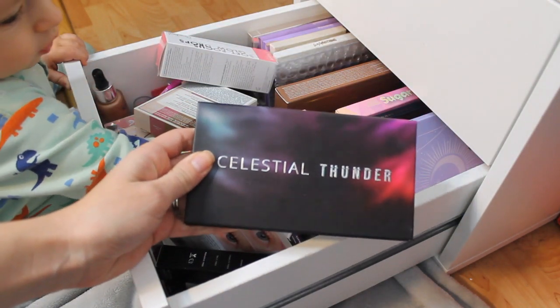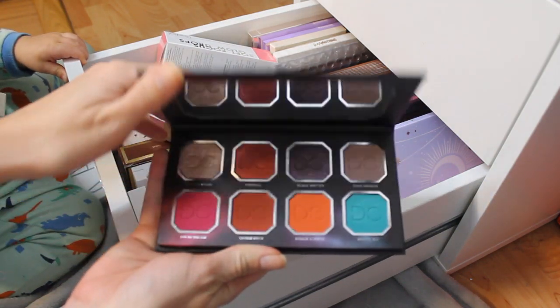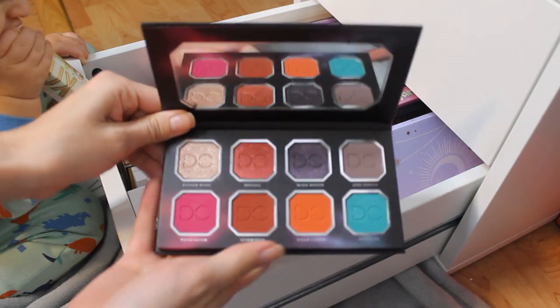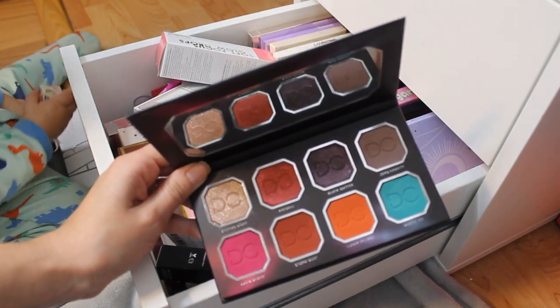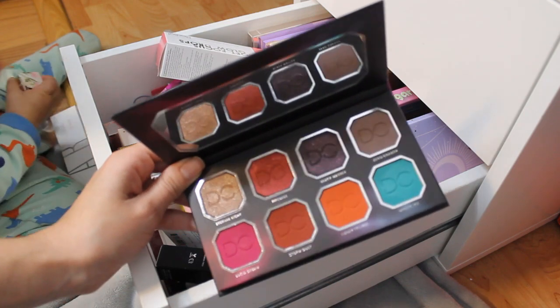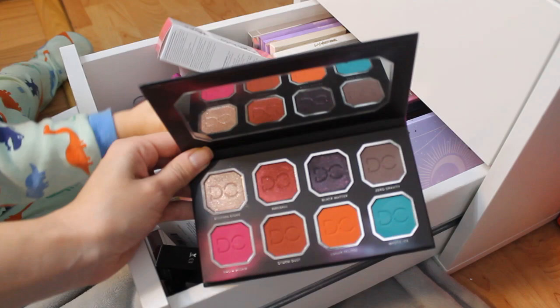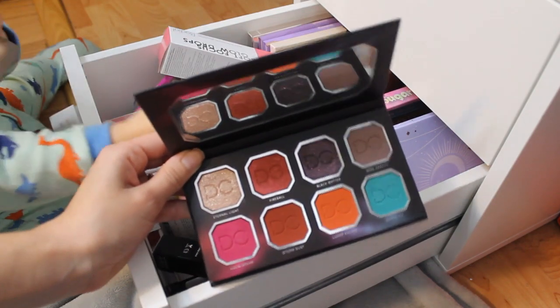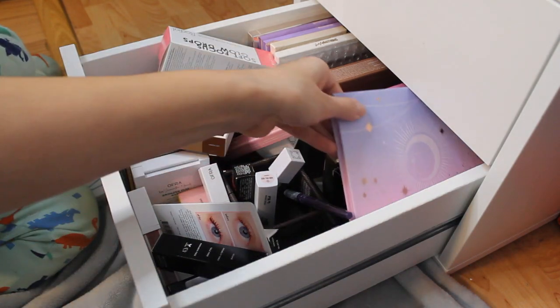The Dominique Cosmetics Celestial Thunder palette, I actually have 2 of these now because my sister-in-law didn't want hers. Me and my sisters-in-law, my husband has 2 sisters, all get BoxyCharm, so anything they don't want, I tend to end up with. I'm really excited to use this someday.